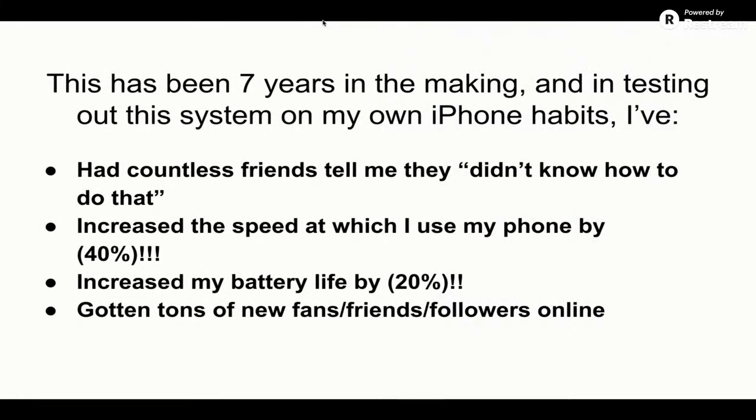Now, this has been 7 years in the making, and in testing out this system on my own iPhone habits, number one, I've had countless friends tell me they didn't know how to do what I just showed them. I'll be using my iPhone, they'll see me do something, and they'll be like, how did you do that? And I'm like, oh, I did it by this, this, and this. And they go, oh my gosh. I've increased the speed at which I use my phone by 40%. Literally, I use my phone 40% faster now that I know these hidden features and tips and tricks on what to do and how to do it.